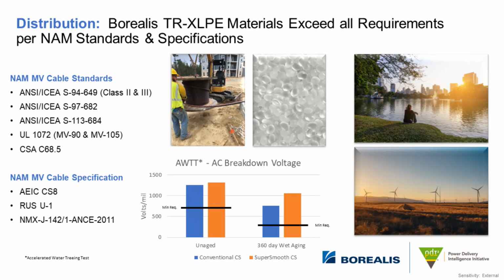And this is true in a lot of other parameters in the cable performance as well. But both the unaged initial breakdowns as well as the 360-day wet aging breakdown performance far exceed minimum requirements in the standards. The blue bar, what we call a conventional conductor shield, again, more than double the minimum requirements.